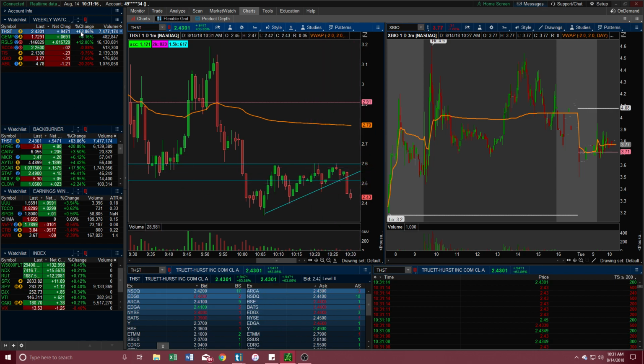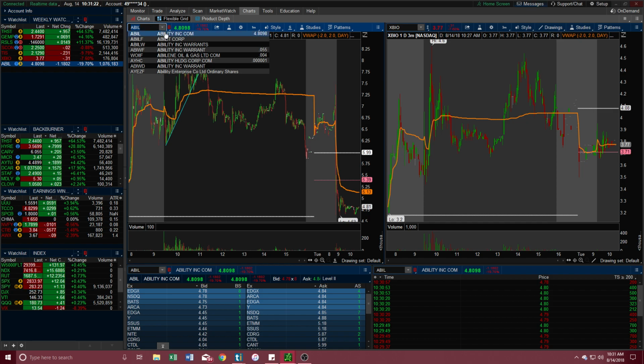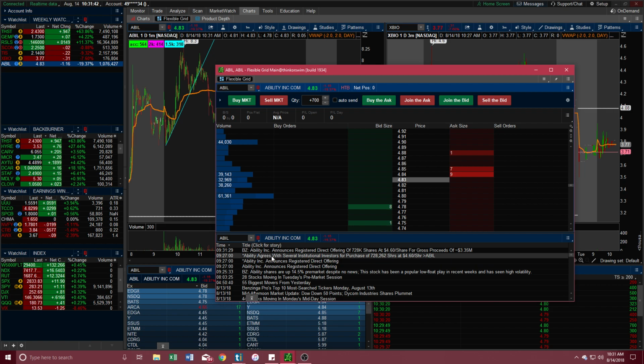Also, really quick, we had another one. ABIL came out with an offering. And they came out with this offering just before the market opened. It was like 5 minutes. Let me turn that sound off. ABIL comes out with an offering just about 5 minutes before the market opens.